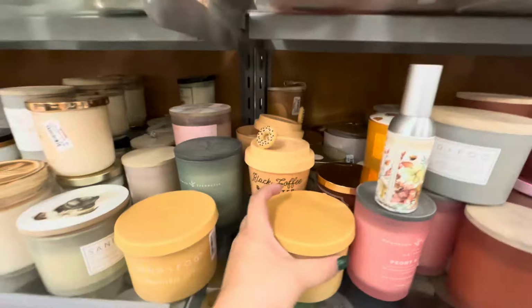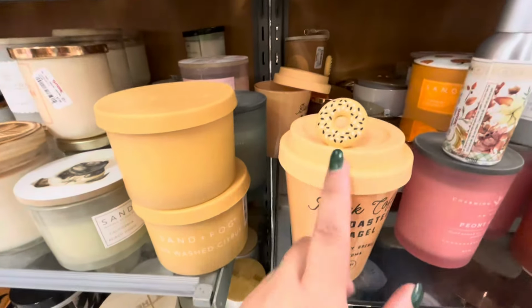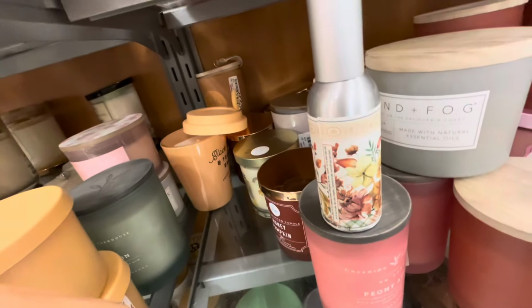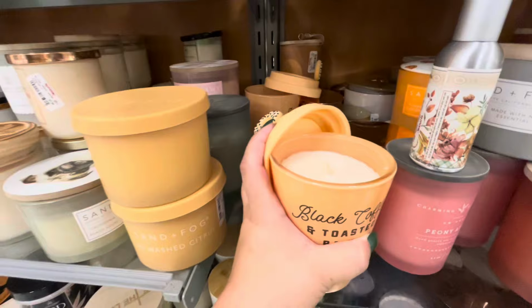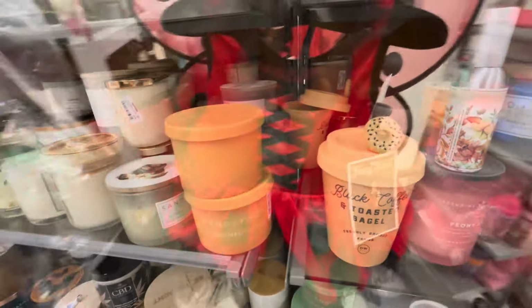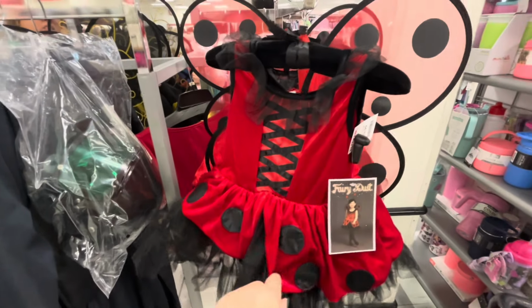And then I found another one of these. Black coffee and toasted bagel. Look at the bagel. I smell it. Nope, I still like the maple one better, but the packaging is just so cute. Look at here, they have more costumes for the little kids. Look at this ladybug one.